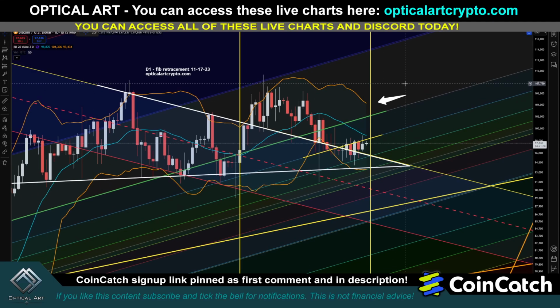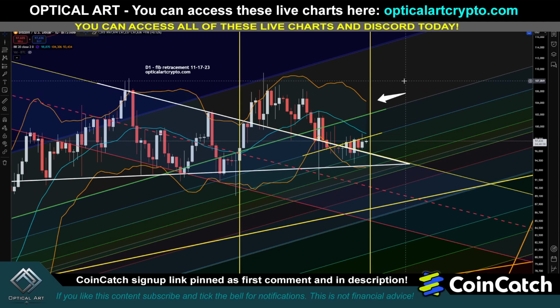Okay guys, quick update with Bitcoin. So not quite an emergency. I just want to show you what's possible. We can see some upside over the weekend. Obviously, we need to get above the central Bollinger Band on the daily and this fib line.